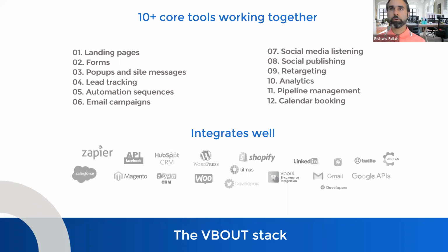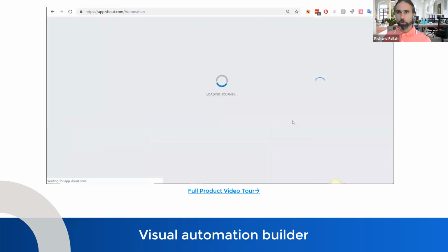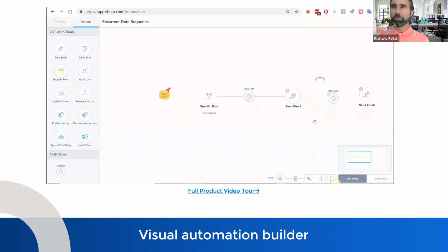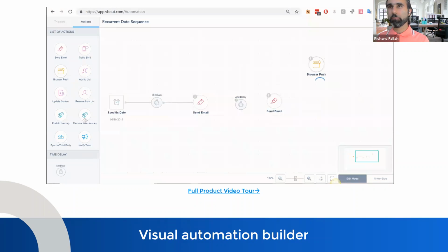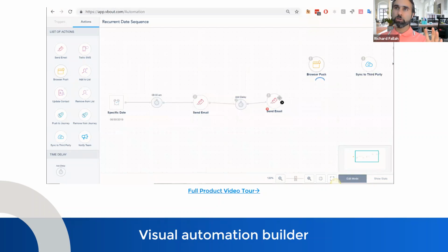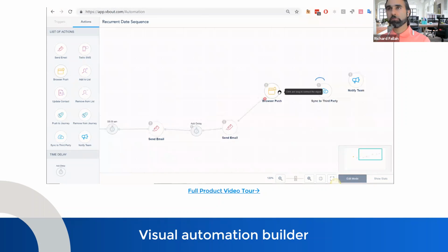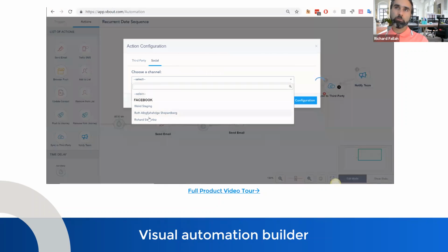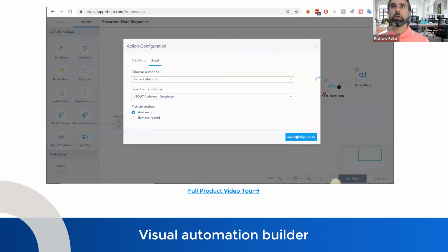We also integrate very well with different platforms, and we're only adding every month to our integration library. I won't bore you with a product demo because our product is actually very large and it requires at least about 45 minutes. But this is one of our flagship automation drag and drop builders, which you can use to visualize how the customer experience can look, from capturing them on a form, sending them follow-ons, and so on.